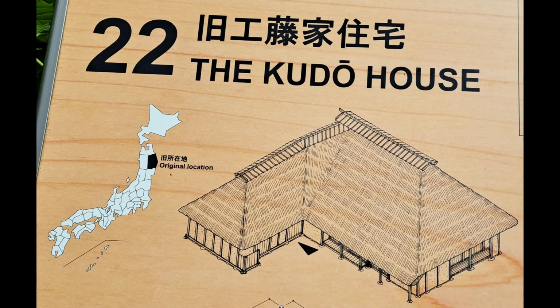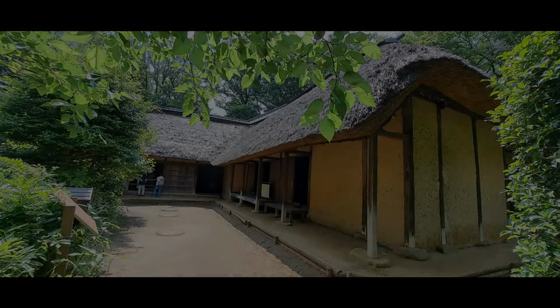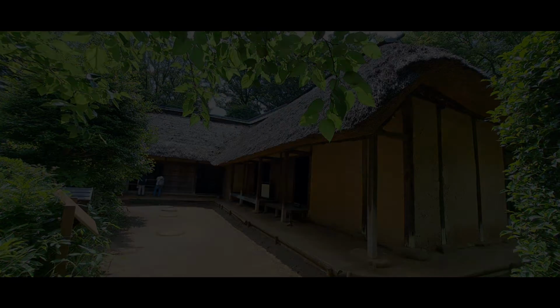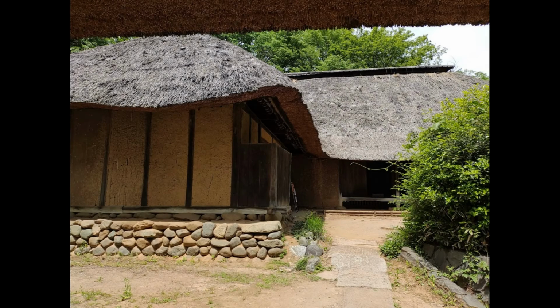There are many minka from the Nambu domain that have an L-shaped plan with a stable projecting from the front of the main building. Magariya are considered to have been developed during the mid-Edo period when the breeding of horses became a major occupation among farmers. This house is one of the oldest magariya in existence.